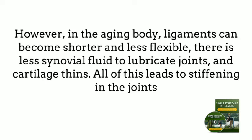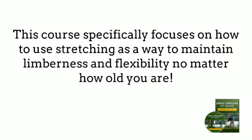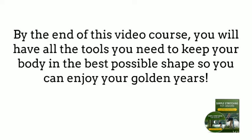How this guide can help you. A surprising number of these age-related conditions can be reversed or prevented by doing regular exercise and stretching exercises. This course specifically focuses on how to use stretching as a way to maintain limberness and flexibility no matter how old you are. The truth is, it's never too late to start doing something for your body. By the end of this guide, you will have all the tools you need to keep your body in the best possible shape so you can enjoy your golden years.